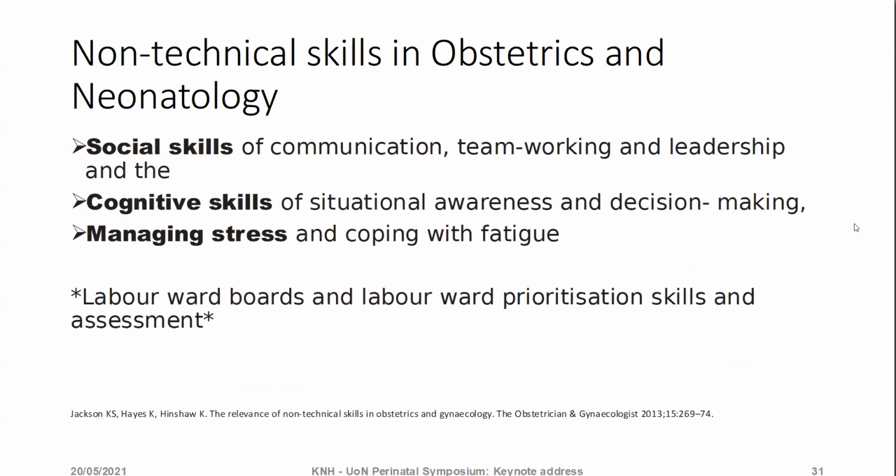When we talk about non-technical skills in neonatology, this one I want to highlight because in our training, we should have sheets where the trainees are assessed. How are they developing their soft skills? Because these are what are very important at the end of the day. When mistakes happen, when you go to court, it's all about these soft skills that have gone wrong. It's not really about somebody's knowledge or someone's ability to do something. It's the soft skills: communication, team working, leadership, situational awareness and decision making, and managing stress and coping with fatigue. Those are important things.